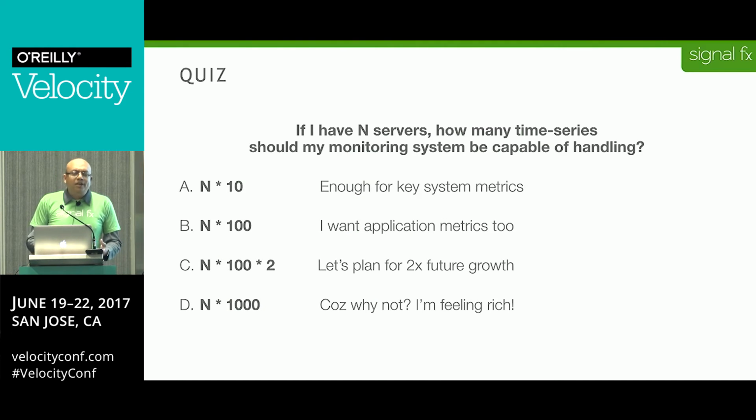And before we get into this, let me do a little pop quiz. So let's say you had n servers in your environment. How many metrics do you think you should provision your metric system for?